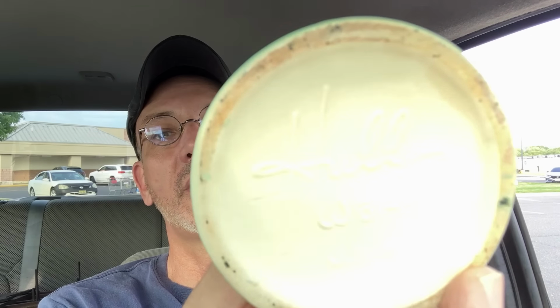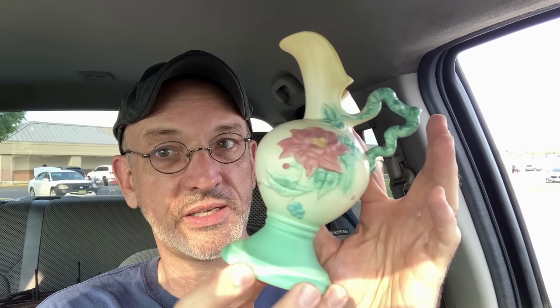I just can't say no to Hall. And it's all Hall pottery. We don't even need to turn it upside down. It screams Hall 1940s. Only one piece has damage. So this one is excellent. I got 1, 2, 3, 4, 5. I got 5 pieces, and I paid $70 for these 5 pieces. So again, it's not like I'm gonna retire off of it, but I just had to get it because I just love finding 1940s Hall in good condition.